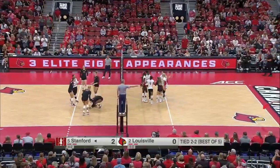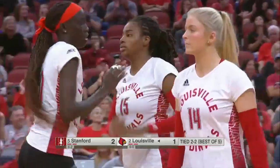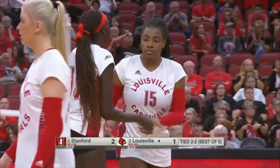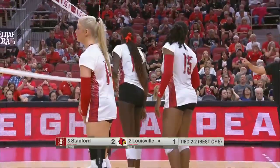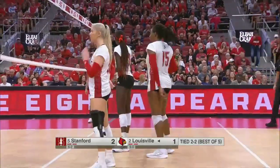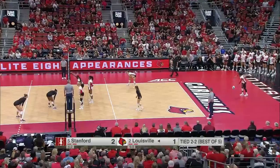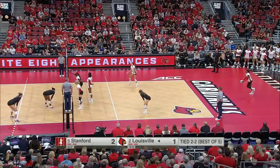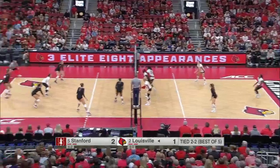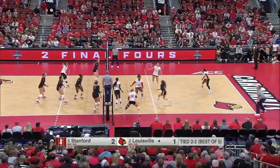Louisville really out of sorts right now. They might need an early timeout. Back to Katie Baird, 19 of 53. Kendall Kipp hitting 317. Aaliyah Rubin hitting 455. And that is the difference for Stanford. Again, she struggled against Nebraska in their last outing. She's coming on right now, 12 kills.